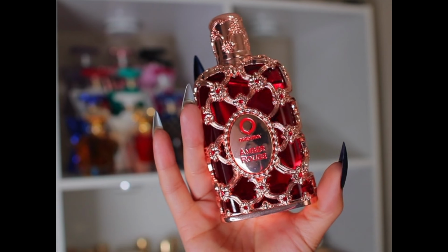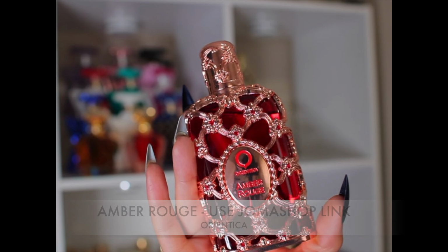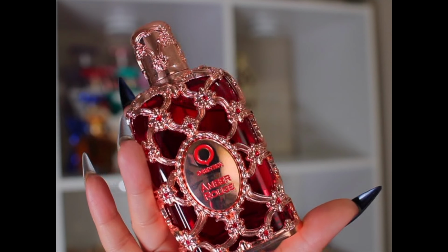So this is Amber Rouge by Orientica. This is a dupe for BR540 Extrait, and I think it's a really good dupe when I want that vibe but don't want to spray my expensive bottle. I do reach for this.